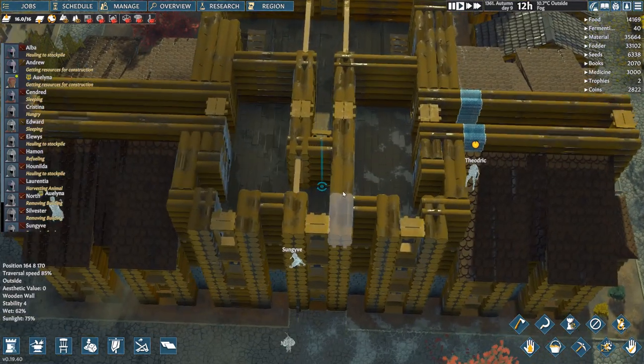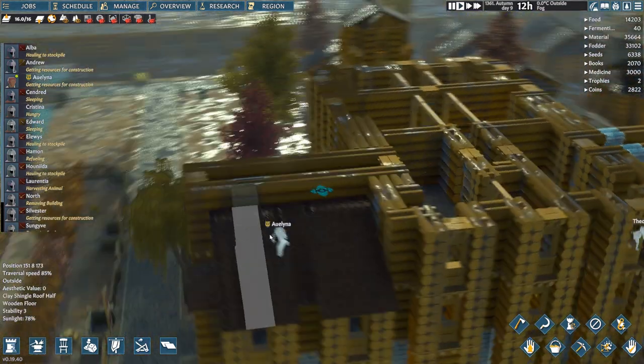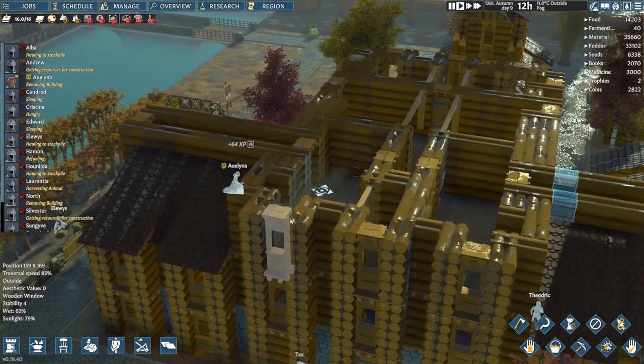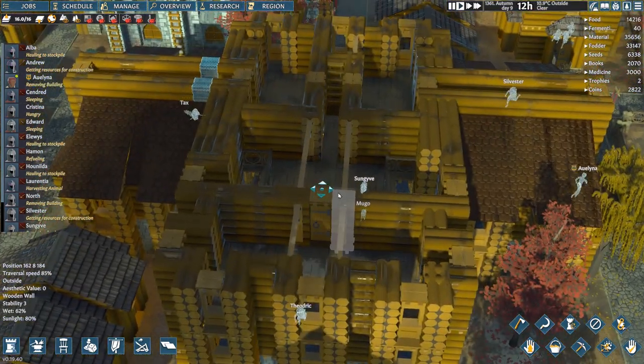So we got quite a bit of the new building built. We got the roof on these sections. We're on day 9, autumn, so I'm not sure if we're going to be able to finish this all up today before winter, but we'll give it a shot.